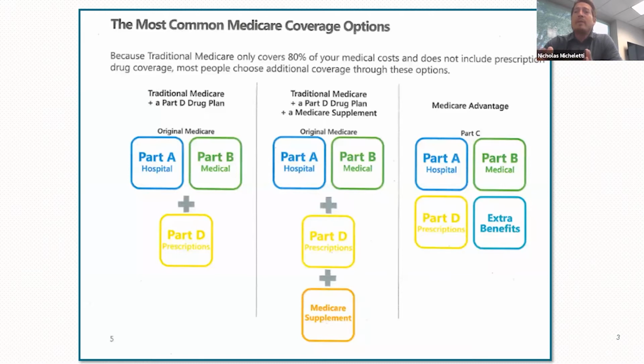So for our new agents, I really like this slide here because it brings Medicare down to something basic that we can all understand and keep it really simple for everybody. On the option on the left-hand side here, you've got your Part A, Part B coverage, and then adding a prescription drug plan to that coverage. So again, these are your common options for people turning 65 and aging into Medicare.